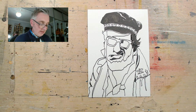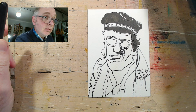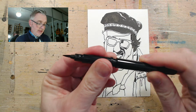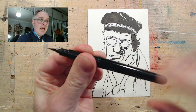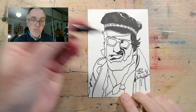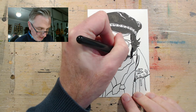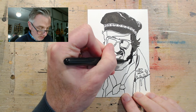Going to pause this and get this replaced. Back in a second. Back. Here we are, as you can see. There's a cartridge, just stick that in. When you tighten that, it pushes the cartridge into the other end of the pen, and the ink will flow. You can see already. That's much better. Much better.